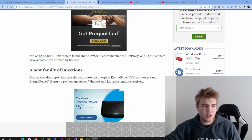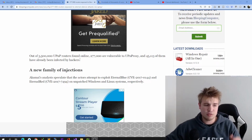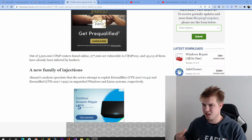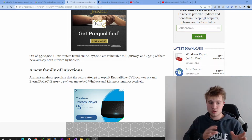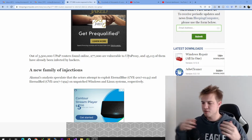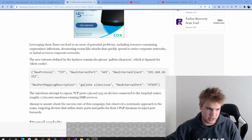As you can see here, there are 3.5 million UPnP routers found online. Like I said, that stands for Universal Plug and Play. And out of those 3.5 million, 277,000 are vulnerable to this UPnP proxy. We're going to get into exactly what this hack does. Already, of those 277,000 vulnerable, 45,000 of them have been infected by hackers. This is obviously extremely terrible. We're going to dive into exactly what this does and how to protect yourself against it.